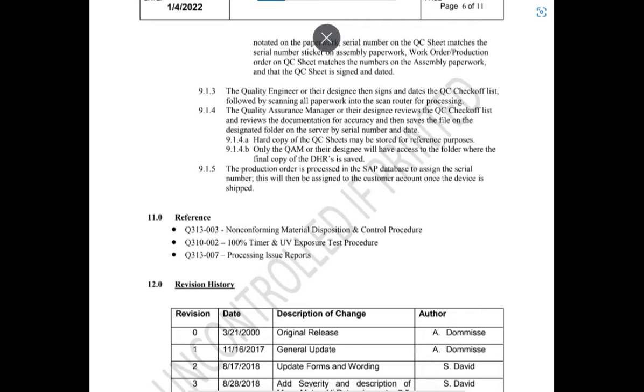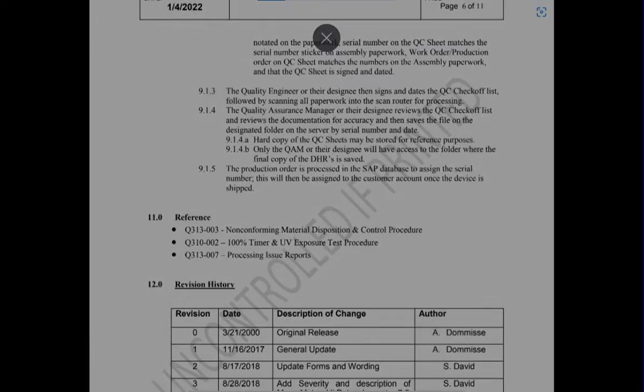The quality engineer or their designee then signs and dates the QC checkoff list, followed by scanning all paperwork into the scan router for processing. The quality assurance manager or the designee reviews the QC checkoff list and reviews the documentation for accuracy, and then saves the file on the designated folder on the server by serial number and date. The production order is processed in the SAP database to assign the serial number, and then this will be assigned to the customer account once the device is shipped.